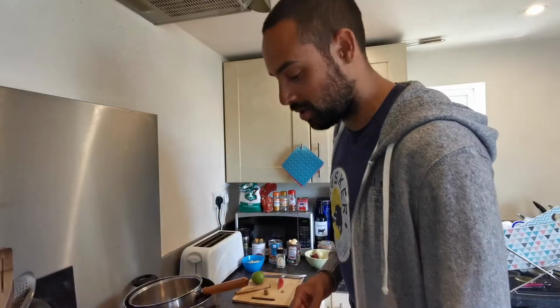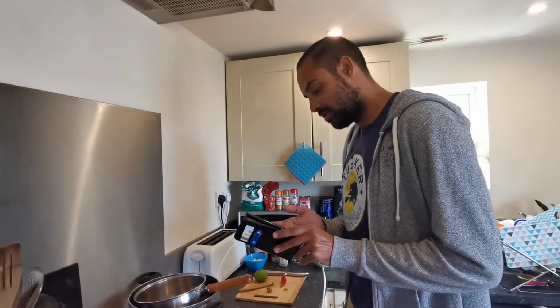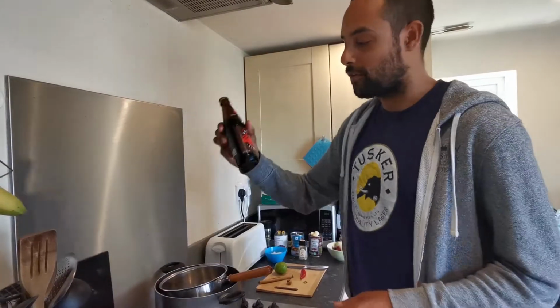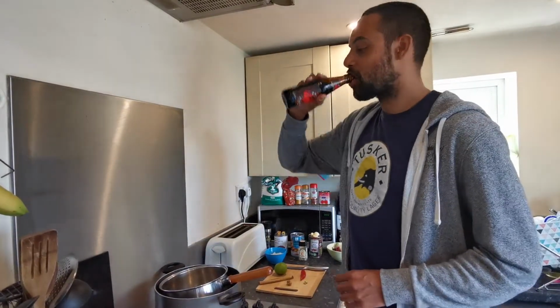The first thing I normally do when I cook Kenyan food is get into the mood and put on some Kenyan music. So that's what I'm going to do. The second thing I'd probably normally do is have a Tusker beer, as shown by this t-shirt, the national beer of Kenya. But I haven't got any today, so I'm just going to have a Dragon Stout.